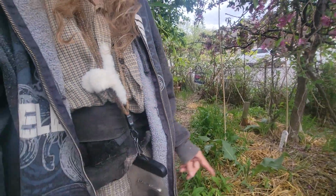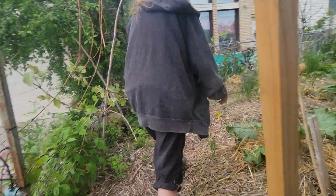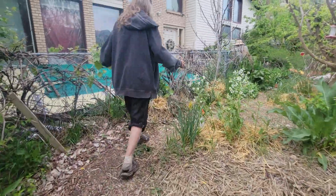Do we go this way or do we go back the other way? Let's go back to Zone 2.